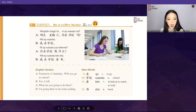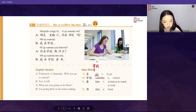In this text, we can see there are 4 new words. First one is a verb, which is 去. You can see the pinyin of it, it looks like this. It actually should be 2 dots, but because of the rule of j q x, still remember it? When ü is after j, q, x, these 3 initials, we get rid of these 2 dots. So it is 去, to go. It means to go to somewhere. Anywhere you want to go, you just put the place after 去. 去, a place, 去, a place.